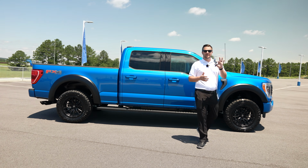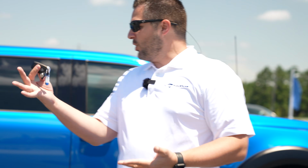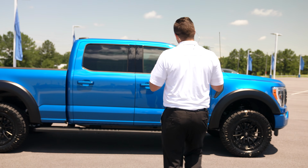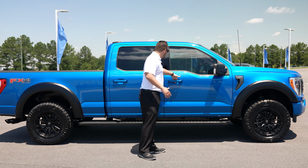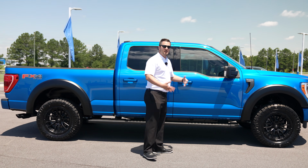But one thing that I love about the XLT is they now have included push button start. So even if I have the truck locked, it actually will know that I'm walking up to the truck, and you can't really see it right now, but as I walk up to the truck, it actually illuminates the vehicle even before I get to it. And when you stick your hand in here, it automatically unlocks it, and then you can tap right there and it will lock the vehicle back as well.